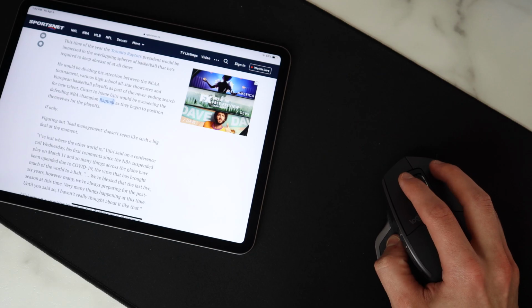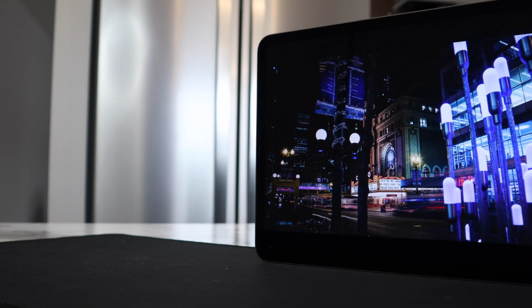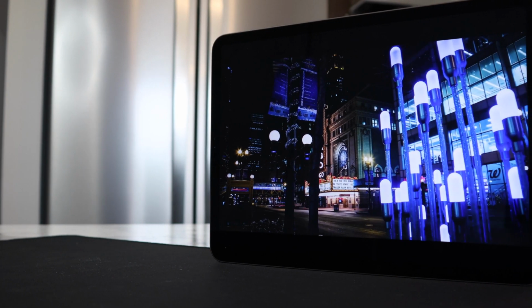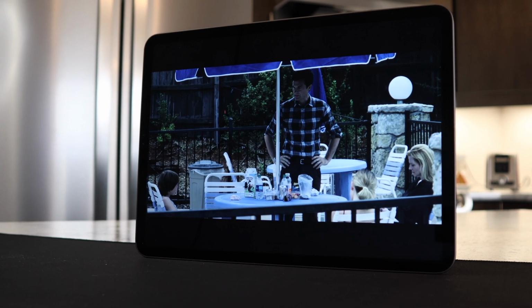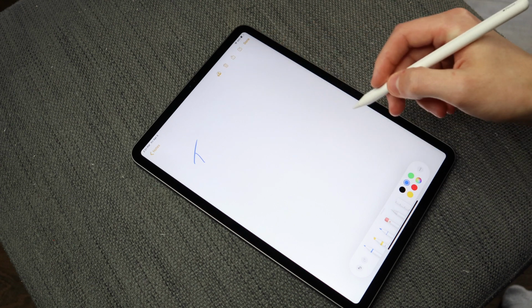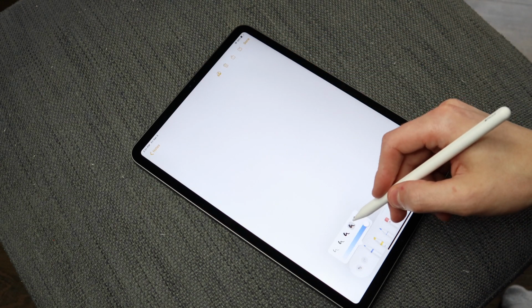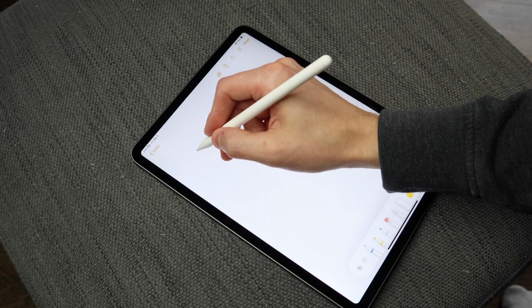Battery life has been excellent, and I have no problem getting through the day, even at full brightness. And that's when doing light browsing, streaming 1080p video on YouTube or Netflix, and checking emails mostly. And battery life should be pretty consistent with the 12.9-inch model since you have a bigger battery, but you also get a larger, higher resolution display.